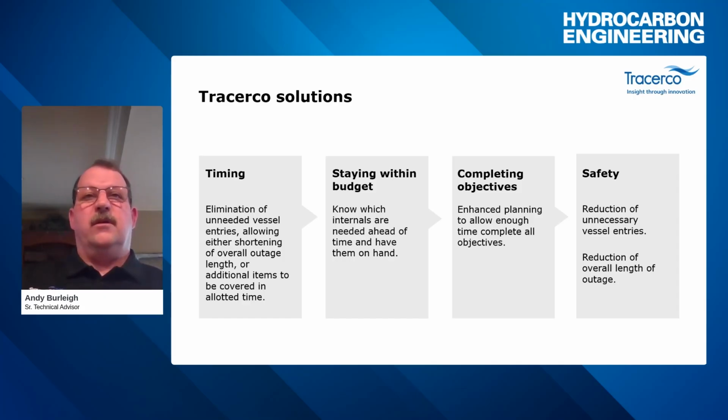Help you stay within budget. If you know ahead of time how many parts you might need within a specific vessel, you can order them out ahead of time. Again, saving time once you get in, and saving cost on those actual pieces of equipment that you might need. Completing objectives, we kind of talked about that on the timing side of it.